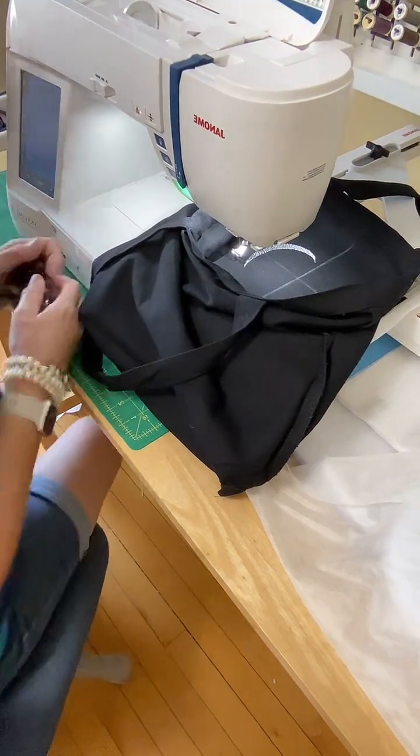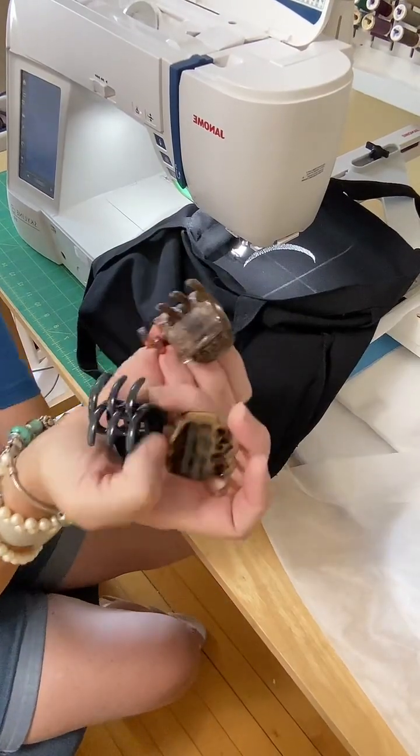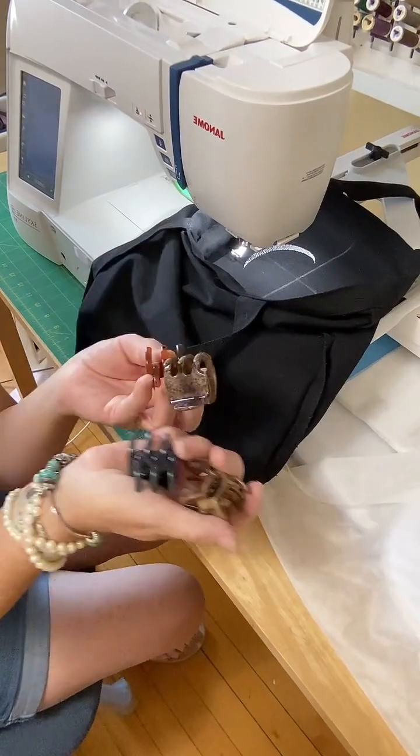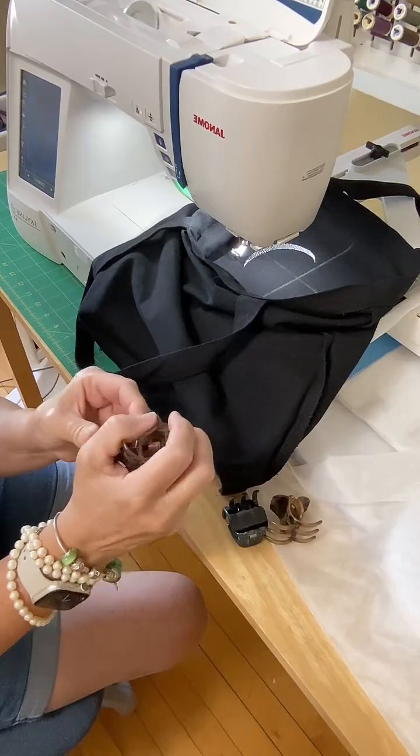Okay, sometimes the clips help. I got these at the Dollar Tree. They're just for hair, but if you're somebody that embroiders, these can actually hold pretty well. So go grab yourself some from the Dollar Tree.